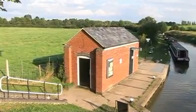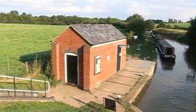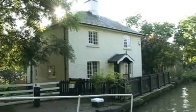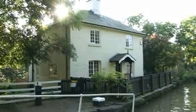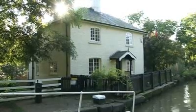The small brick building below the flight houses the pump and control gear for a back pumping scheme. Lockage water is continuously pumped back to the top of the flight. The idyllic lockkeeper's cottage has recently been sold by sealed bid right at the bottom of the house price slump. What a chance for a buy of a lifetime.